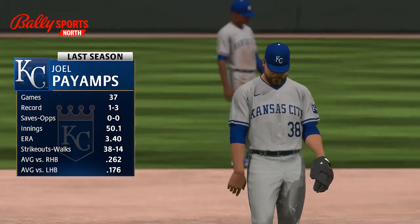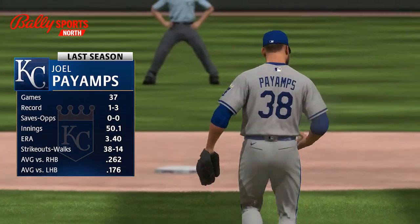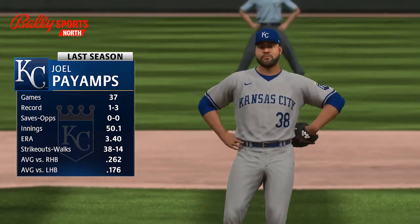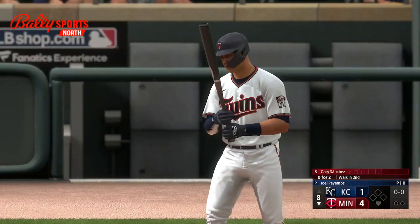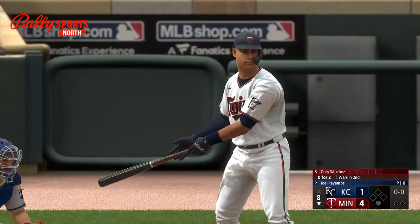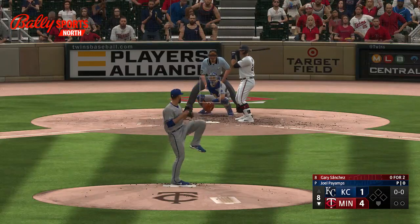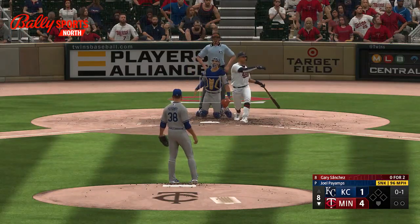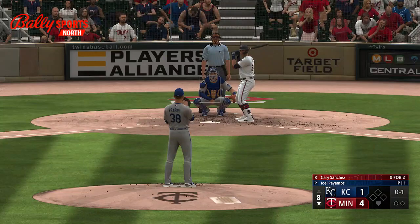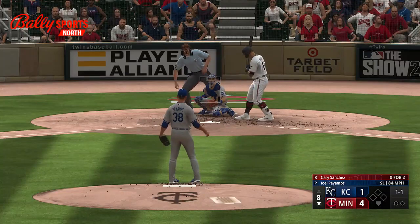So the Royals bring on a new arm, Joel Payen. And his job is to collect quick outs and keep his team within striking distance. Ready for the bottom of the eighth, and Gary Sanchez at the plate. Leading up for the Twins, the catcher, Gary Sanchez. The pitch. And first offering is fouled off. And a pitch. And that's outside.